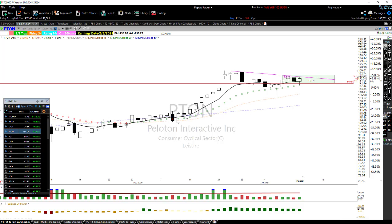Piton is setting up. Here we've rallied up, we've pulled back, put a little doji in here, we moved up, popped up here, and then we pulled back. So if we just take this chart right here, go from this low to that high, and we've got the higher low in here, this starts moving up, especially above the high, then I'm going to be looking at that for a buy.